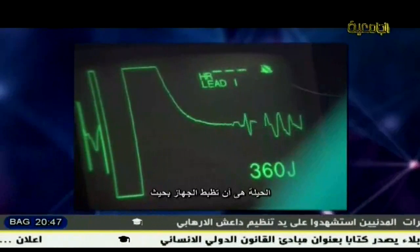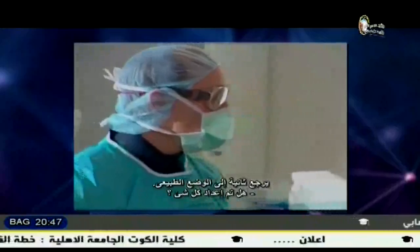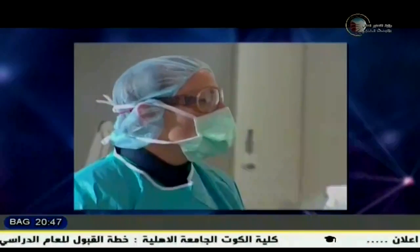Yeah, this shows the whole readout from how we induce it with a shock, and this is the VF. And you can see it takes about 8 seconds for the device to charge up and get them out of the rhythm. The trick is to customize the implantable defibrillator so it delivers the lowest level of energy that can still get the heart beating back to its normal rhythm.